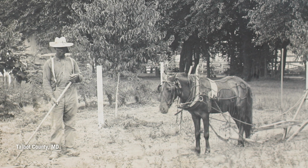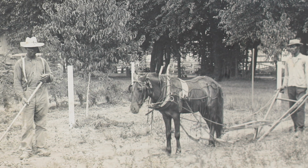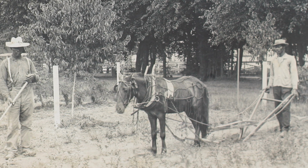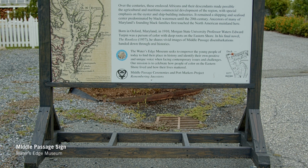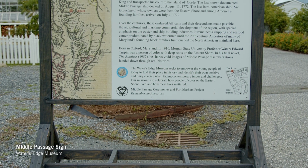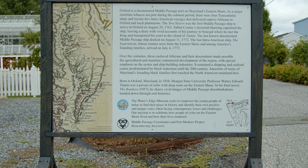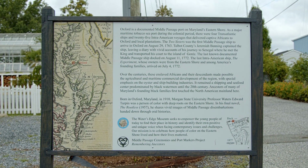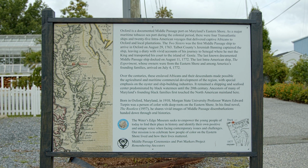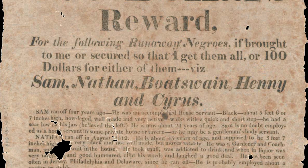Oxford was, I would say, the hub of the tobacco industry mainly. That was the major thing coming in and out of that area at that time. Obviously, that was also a middle passage stop. So Oxford was the only documented middle passage stop for Maryland, Virginia, and Delaware at that time. So not only was it the hub for tobacco, but it was also the center of the slave trade in this area at that time.